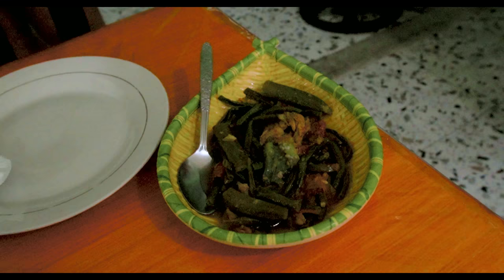Yes, hi guys, we are currently here in Dawang Eatery, which happens to be, I'm sure, the most famous carinderia here in Laoag City or even in Ilocos. We're about to try their famous dishes. This is the pinakbet, a staple Ilocano food.